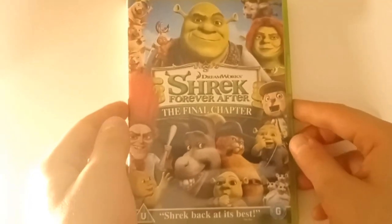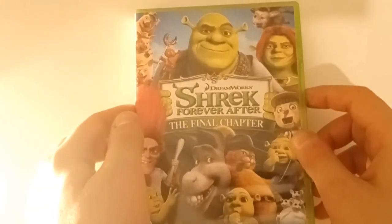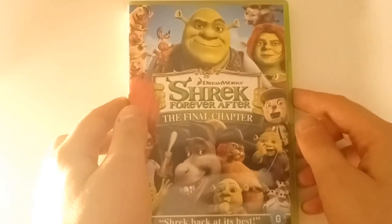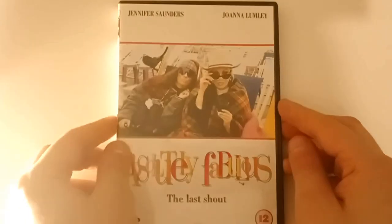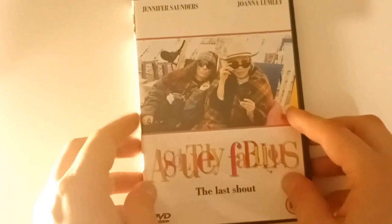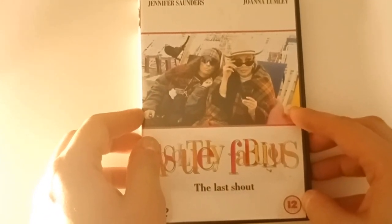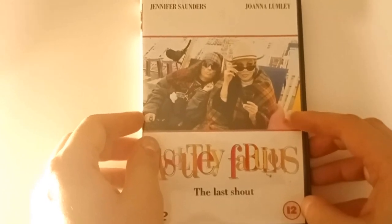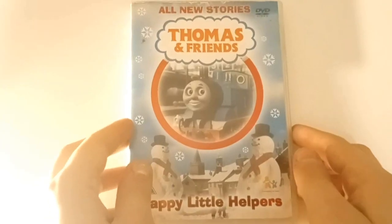Shrek Forever After. Yeah, it's the fourth Shrek movie, and yeah, it's a thing. The first two are the best, obviously. Yeah, we got more House, nothing to say there. Absolutely Fabulous, The Last Show. No disc in it. Yeah, AbFab's awesome. I've been meaning to rewatch that. It's probably severely outdated, but yeah, AbFab.